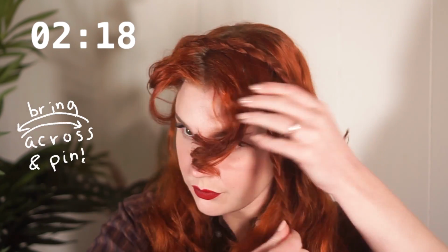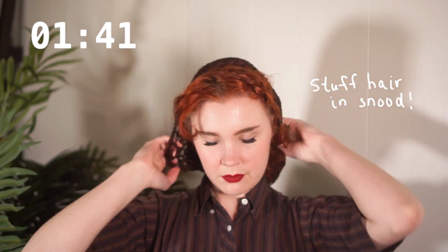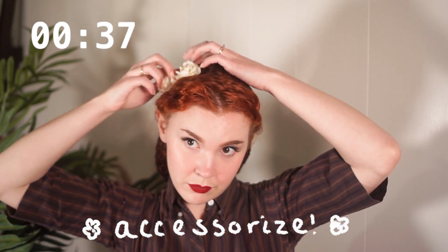Once those are braided, you pull them across and pin. I should have tucked in my bangs before doing this, so they were kind of in my way the whole time. Then I tucked my hair into the snood. I also added some flowers since it felt a little lacking.